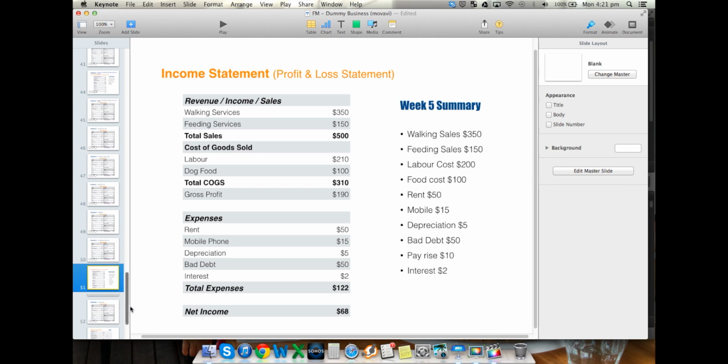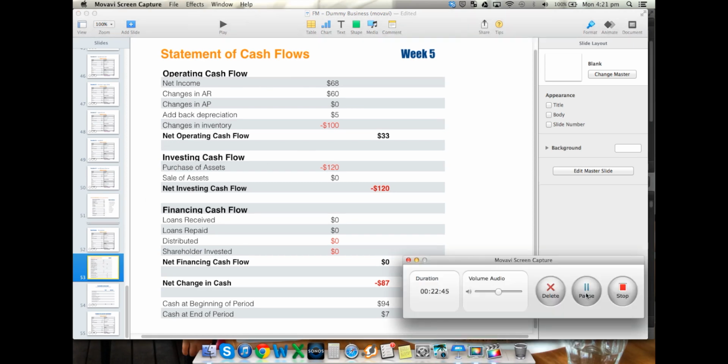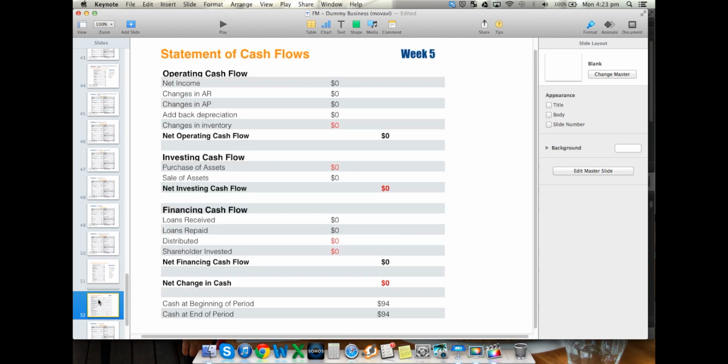Okay, well let's take a look now at how our statement of cash flows adds up at the end of week 5. You'll see our statement of cash flows is getting a little more detailed here. We've got one new entry here of the depreciation in the operating cash flow, and that means that while we claim an expense for depreciation as far as the income statement goes, it's not really a cash expense. So we didn't actually pay $5 in cash, so we get to add that back in. That's actually good for cash.